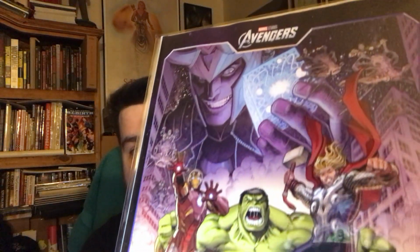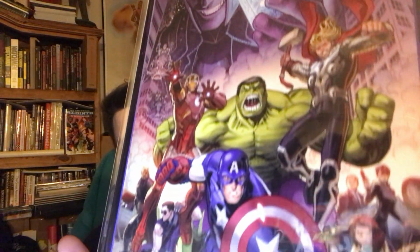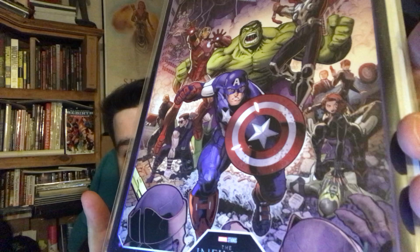And then I was super happy that they pulled me this. This is, what do they call this? The Infinity Saga variant cover by Arthur Adams. So see, I still managed to pick up an Arthur Adams cover this week. It just wasn't the Amazing Spider-Man cover. Anyway, very happy to get this. It's got a lot going on. A lot of detail by Art Adams.